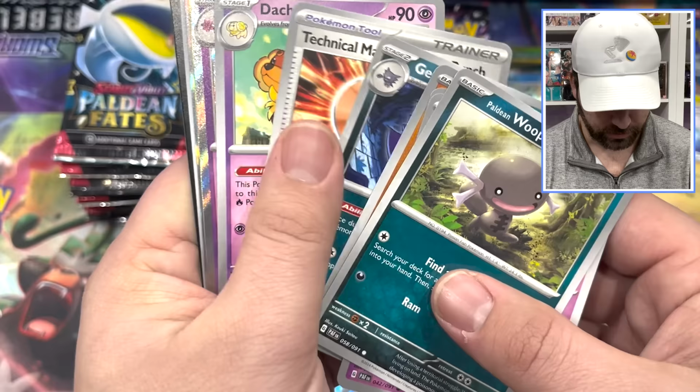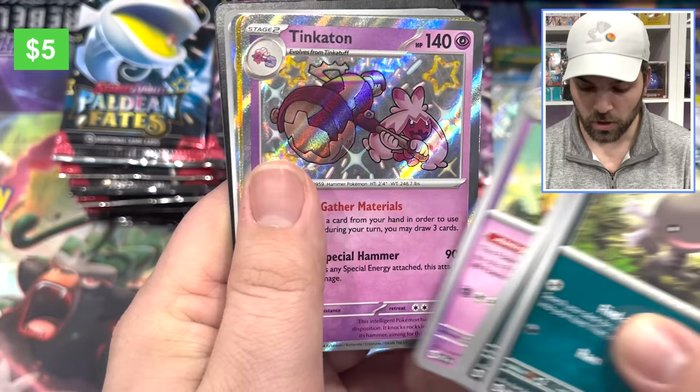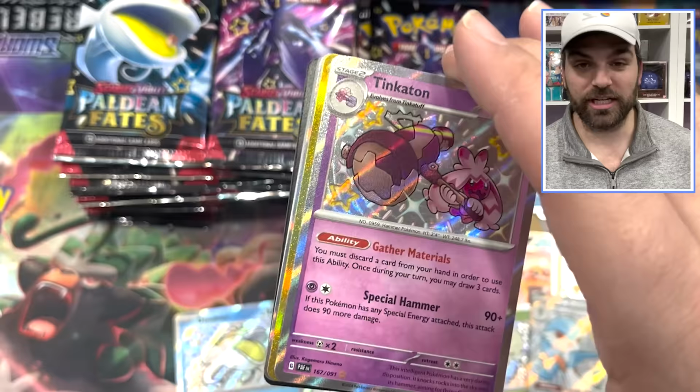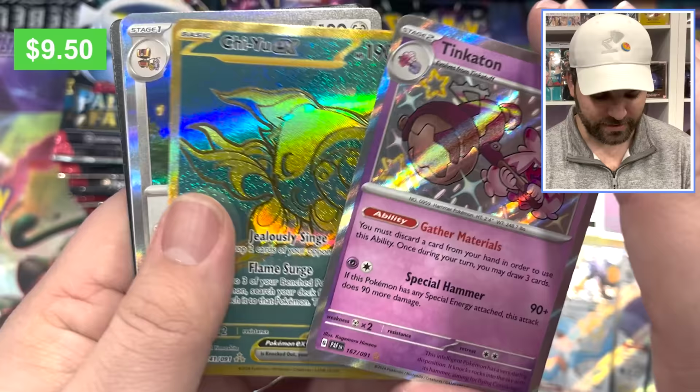Oh my goodness. Okay, first off, this is the stage 2 Tinkaton. This is a huge hit for me. I feel like this is everybody's favorite new Pokemon at the start there, many people's. But there's actually another hyper rare out of 36 packs. What in the freaking heck is going on? You are not supposed to pull two of those in 36 packs ever.